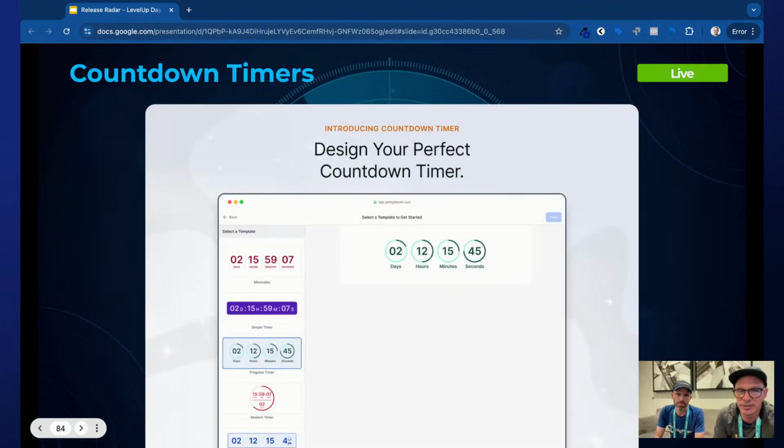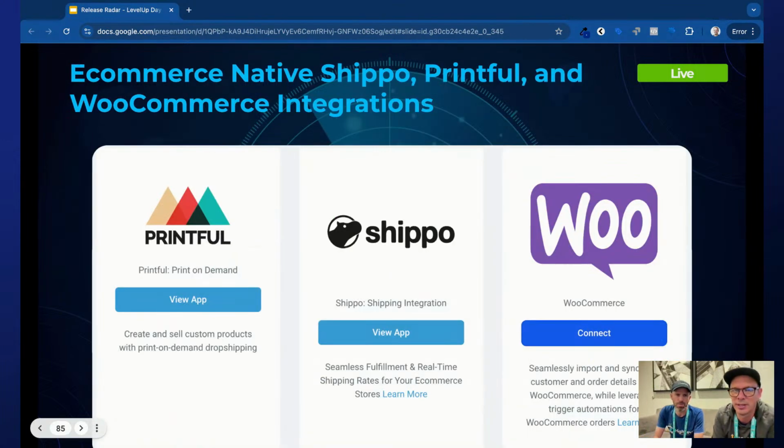Countdown timers. These have been out for a couple of weeks now, but this is really cool. Basically, you can create a timer, put it in an email, and when they click to the page, there's a timer on the page, and those two timers are in sync. Very effective tool. If you're doing any kind of countdown type stuff, this is insanely useful.